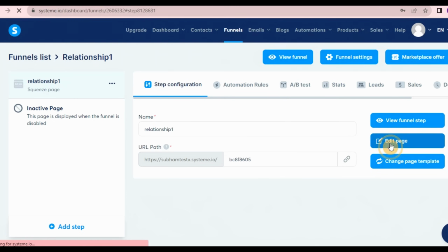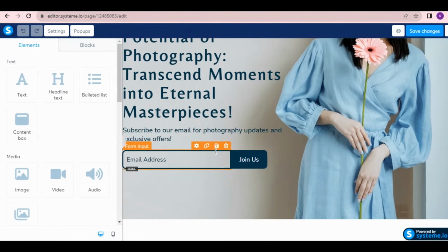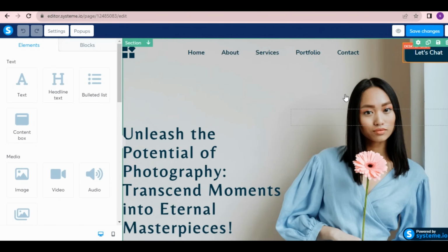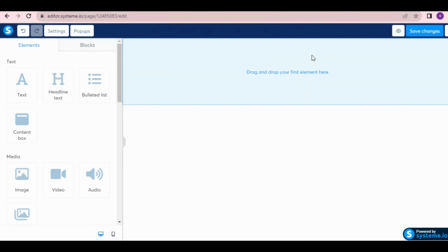Simply click on edit page, and finally you'll be able to start creating the landing page. So what I want to do is get rid of all this stuff going on. So start deleting each section because we want to start from scratch. Now we need to enter the headline, some images and content.